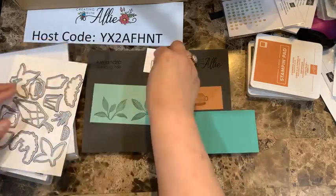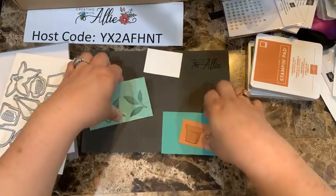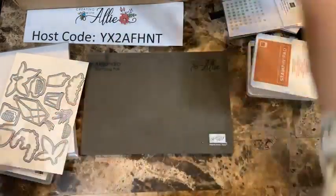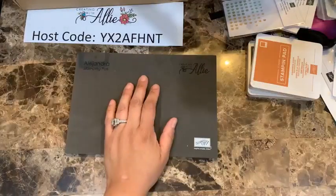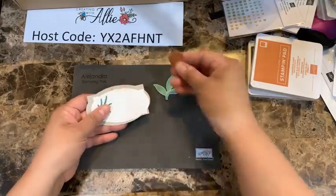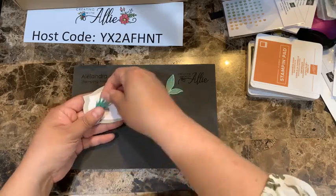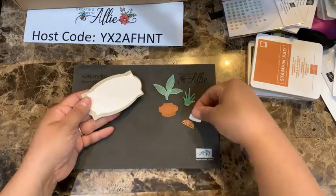And we're going to start assembling our first card. So let me just put everything back here. And then let's just start putting things together. All right, so for the first card, you can see here, I already die cut all the pieces. So I have the pot, the leaf, this one, and then these two, okay?